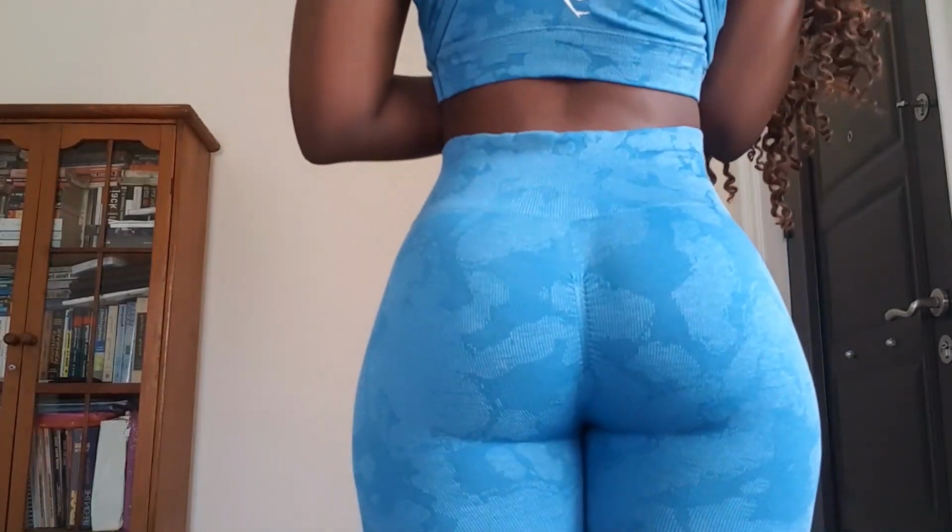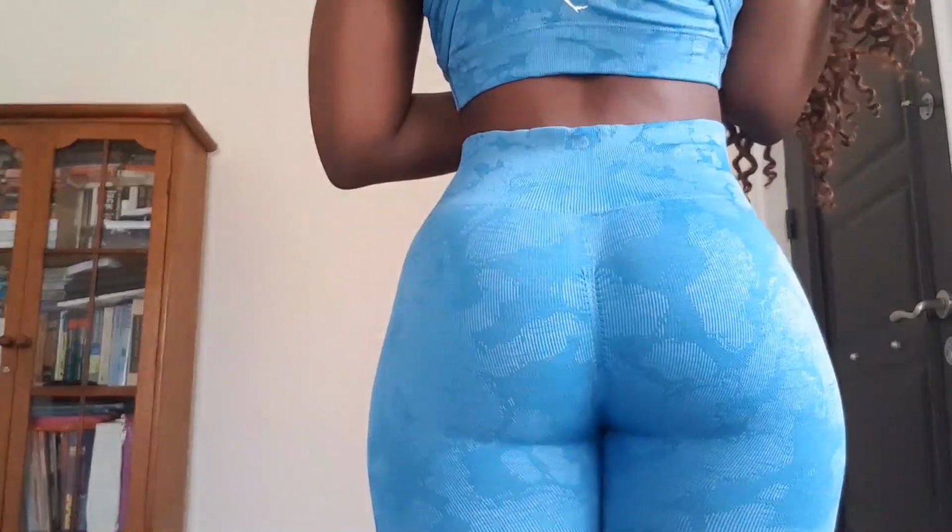Now at the back of these leggings, you get the little booty scrunch. Now sometimes the booty scrunch can be a little off-putting to me personally. I don't like it when it's so obvious when you're wearing it and you can see them, but this is perfect because once you put it on, it disappears and it just provides a nice separation between the cheeks, you know, to really make the glutes stand out.